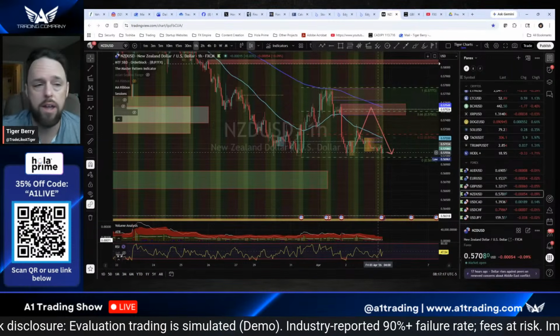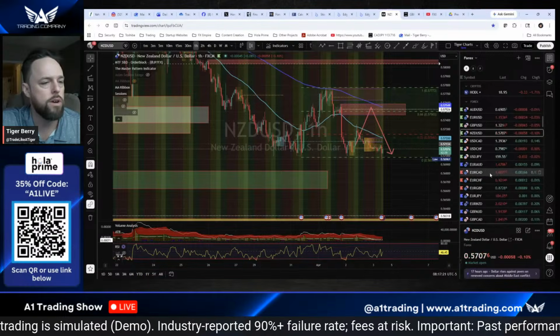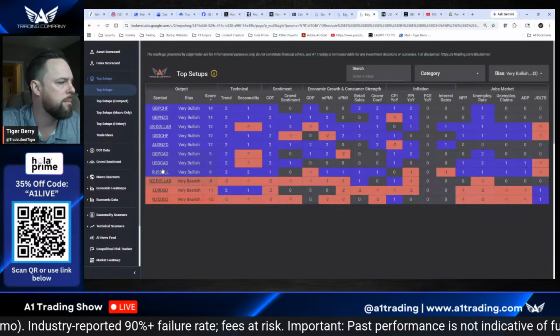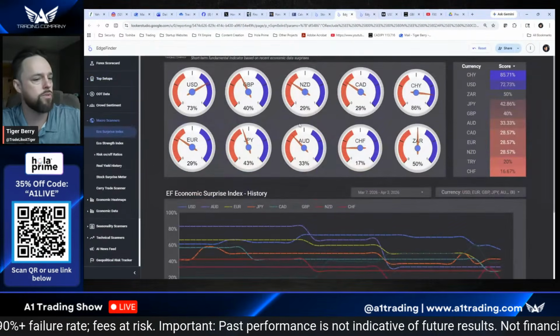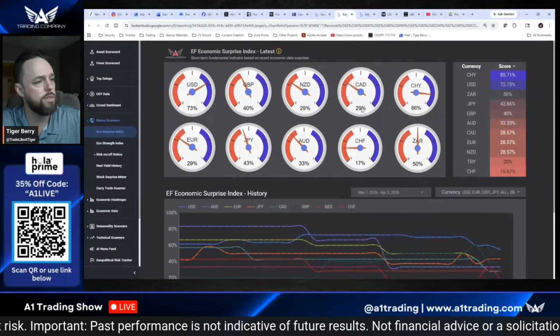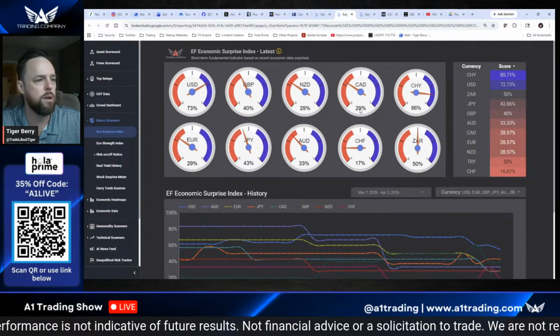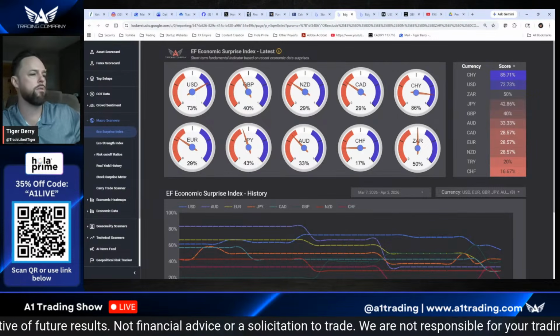Why is dollar CAD bullish, you're asking? Let's go have a look at dollar CAD. Well, let's take a look at the currency strength real quick. Okay, so there's part of your reason. I mean, the CAD obviously is pretty weak. It's only exceeded expectations on basically 3 out of 10 reports, or 30% if you want to look at it as a hard number.